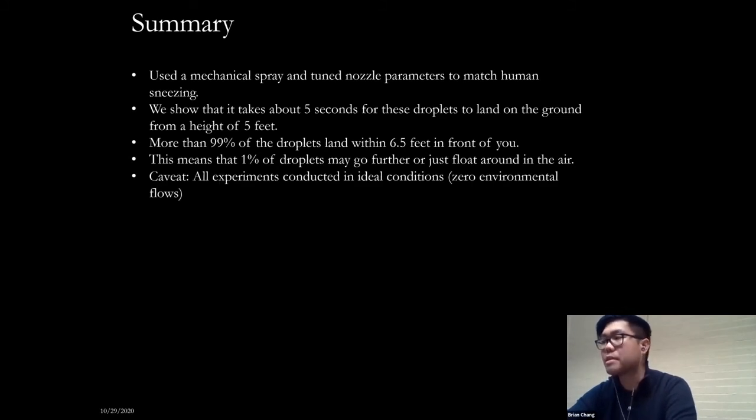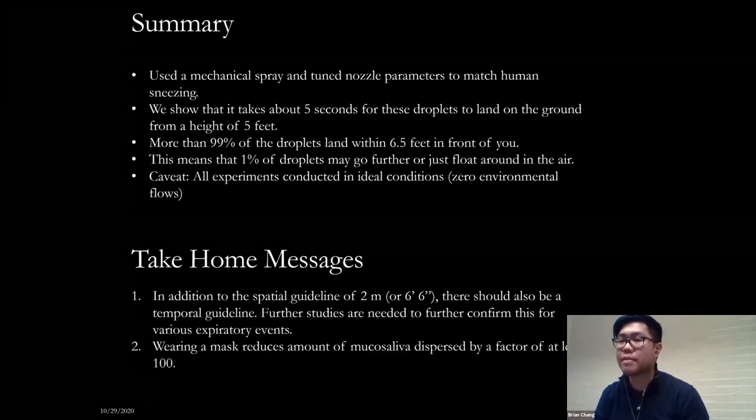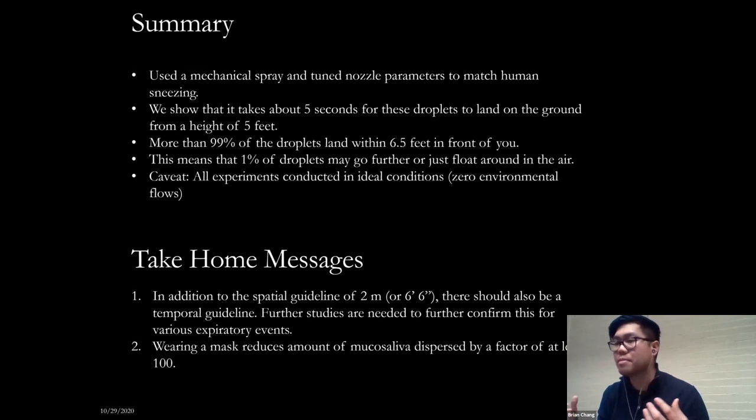But one caveat for all these experiments is you should know that it was all conducted in ideal conditions with no environmental flow. So if you were in a classroom that had some flow, then it might take longer for these droplets to fall. But the main take-home message I want you all to have is, in addition to the spatial guideline of 2 meters, people can argue left and right about what this spatial distance is, but we really should start enacting some kind of temporal guideline as well, in order to better avoid droplets getting on your clothes or getting onto surfaces. But I think further studies need to be done to confirm what this temporal guideline would be. And also that wearing a mask reduces the amount of mucosaliva on the surface by at least a factor of 100.